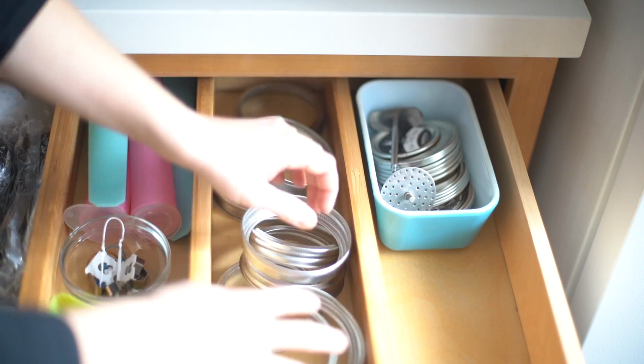And I really think these were a lucky find at my thrift store, but if you can't find drawer dividers, you can use long thin baskets or even different serving bowls or serving plates. I've used those before in our other apartment. I had a ceramic pie dish that I used to organize my lids, so it definitely doesn't have to be these dividers. These are just awesome, and if you ever find them, buy them because you'll use them.